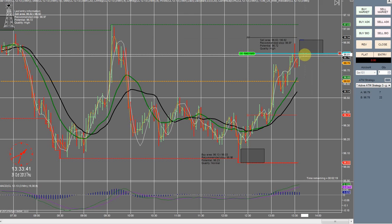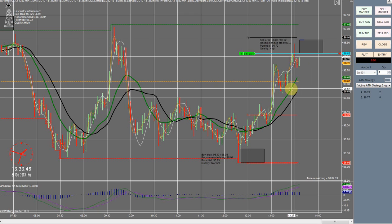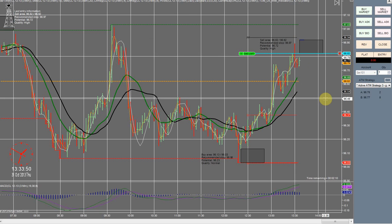And from what I can tell, it looks like we should be able to take our 10 ticks well before reaching the green SMA. Alright, I'm gonna go ahead and pause the video, and I'll be back once we get entered into the trade.